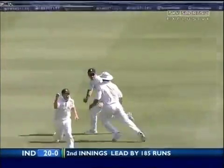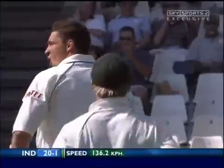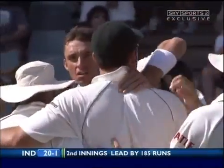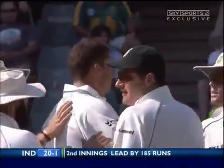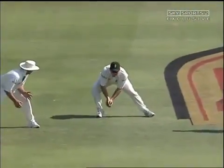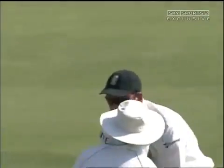Edge and gone. Smith takes the catch. Nel gets the breakthrough. And India lose their first wicket. And Jaffer goes for 4. And India are 20 for 1. This is better, Andre Nel. This is better, South Africa. Get it up there. Let the pitch do the work. That's what did it for India. Great length. Jaffer on the crease. Oh, that looks easy. Well taken, Graeme Smith.